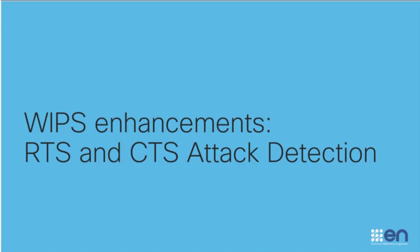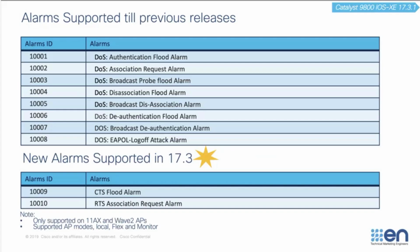Now on the WIPS side, WIPS is essentially our embedded wireless threat detection solution. It also helps with mitigation of the wireless network infrastructure against attacks. Here this shows you all of the attacks that are supported prior to 17.3. These are detected over the air. We have a number of attacks that are already supported on the controller, but with 17.3 we have 2 additional alarms. These are essentially for detecting CTS floods and RTS association request attacks.